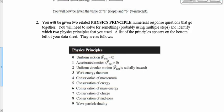You're going to get a question that asks you to solve for something. And now what they ask you to solve for, I have no idea. Okay? You'll find out before I do. You'll find out the day of your diploma exam. You're going to solve for whatever they're asking you to solve for, just like you would any other numeric response or multiple choice question. Solve for what they ask you to solve for. But the follow-up question is going to ask you basically, how did you do it? What physics principles did you use in order to solve it?